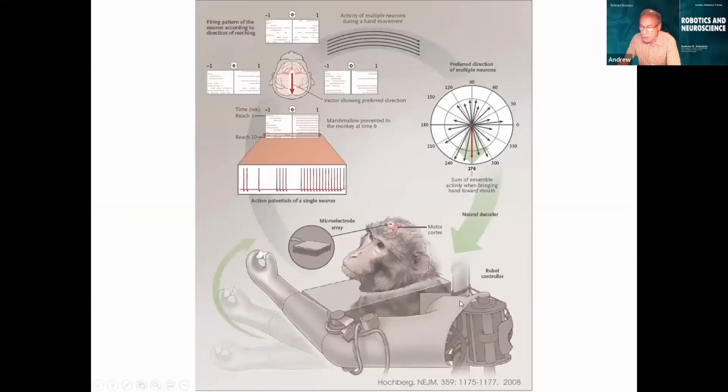So, again, to review what we're doing, we take these microelectrode arrays, we put them in the motor cortex of these monkeys, record action potentials from individual neurons. We find the preferred direction of each individual neuron. We add these all together in these clusters to make a population vector. The population vector gives us a velocity, instantaneous velocity. We feed that into a robot controller, and the robot controller changes that into velocity at the endpoint of the robot and moves this on an instant by instant basis. So this is the experiment that we did with a monkey.